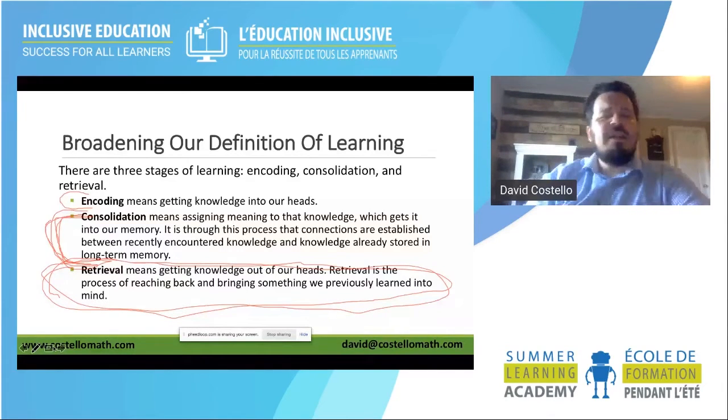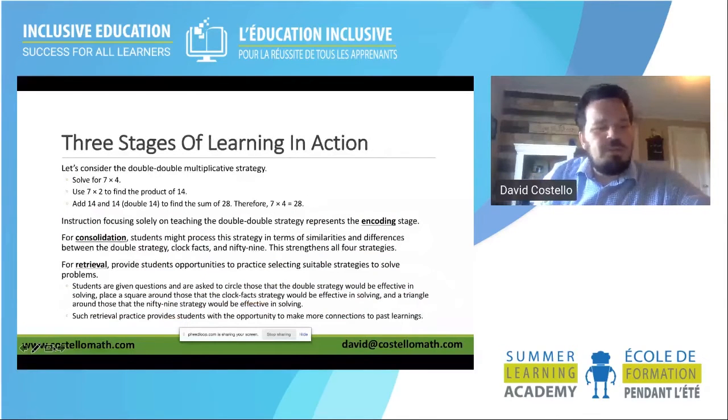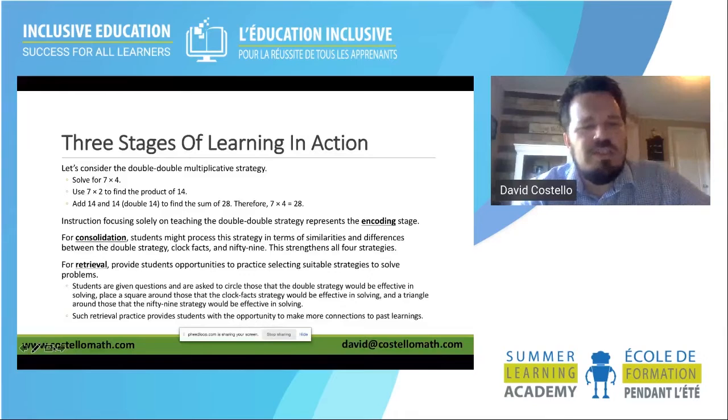Here's an example. Think about the double-double multiplicative strategy, 7 multiplied by 4. We can think of 7 multiplied by 2, 7 groups of 2, to find the product 14. Then you add 14 and 14 to find the sum. So instruction focusing solely on teaching or highlighting the double-double strategy represents the encoding strategy, because we're highlighting the new knowledge.